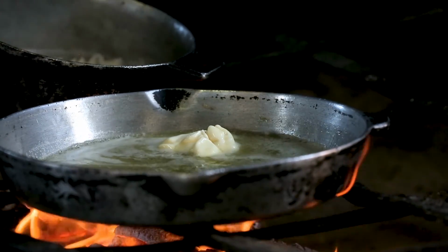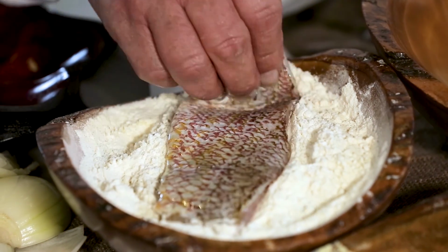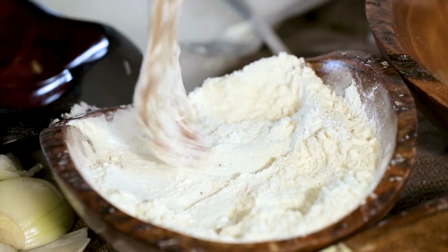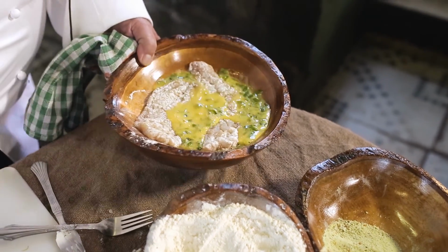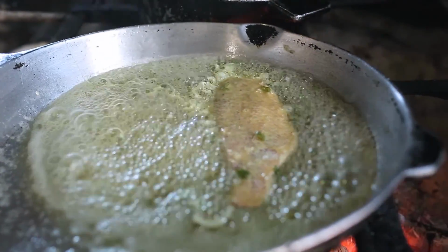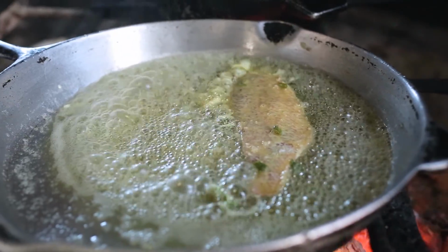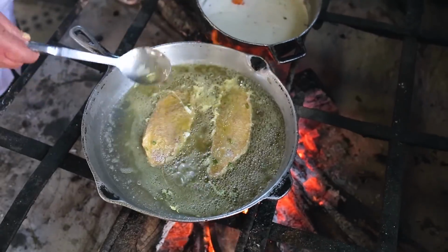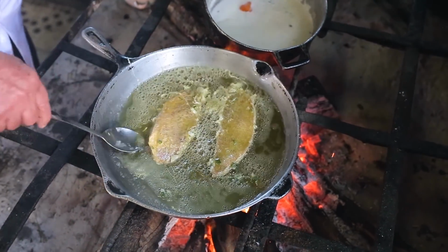I'm going to go over and get the fish. Fish, you should marinate maybe 20 minutes. And it goes into the flour that is seasoned with the special seasoning from Blackie. Now I'm going to take this over to the fire. Opposite side, the skin down. And now comes the real hard work trick. Butter mixture over the fish.